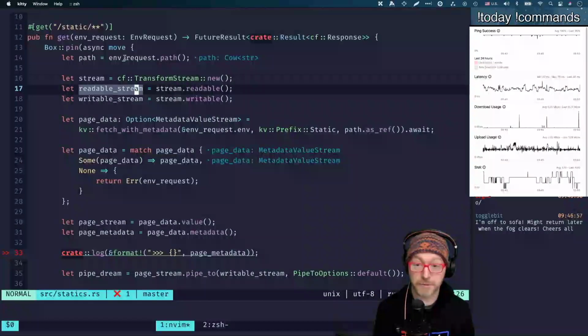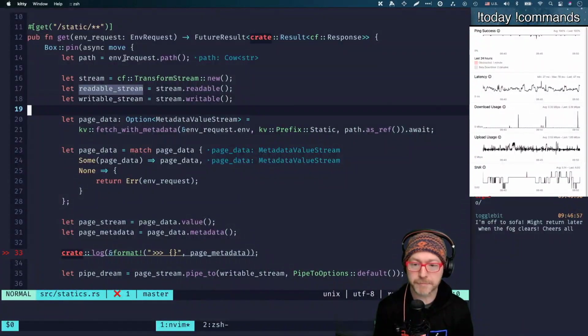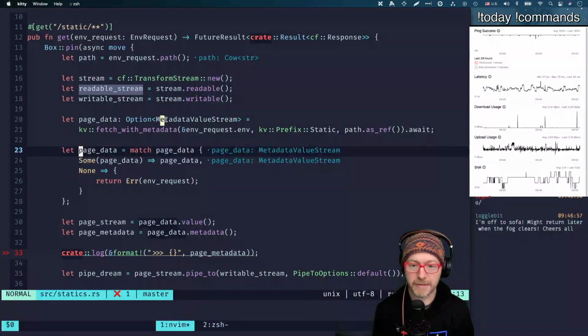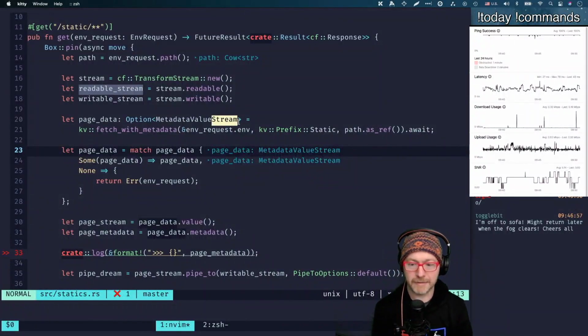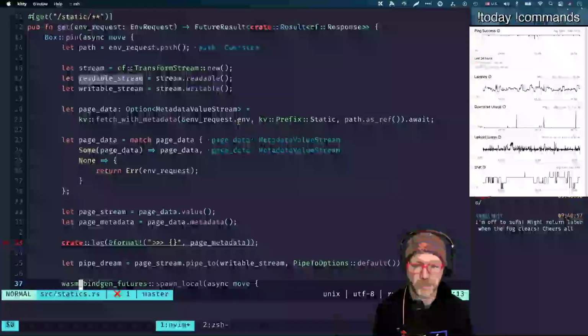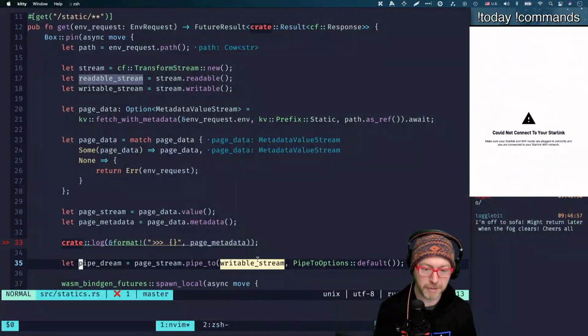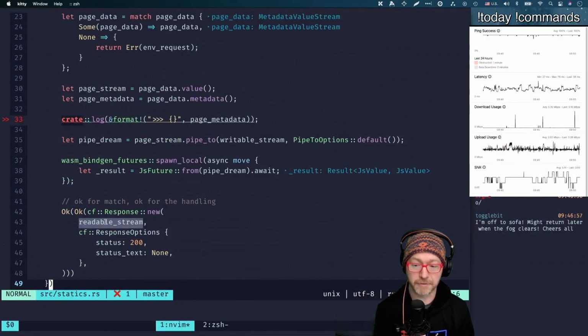So we create a transform stream. In fact, we're not doing any transforming though. It's just kind of a pipe. Here's an input, here's an output. We get our fetch, our data, and in this case, we want metadata with the value being a readable stream. And we're going to take that stream and bind it. We'll pipe it to the writable stream, which means that the other end of that writable stream is this readable stream. And we're just going to send that out to the user. So that's right there.